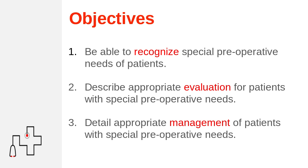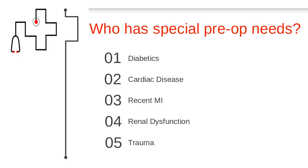So when I say special preoperative needs, there's an exhaustive list, but this is the main thing, right? These are the people that when I'm evaluating their past medical history, these are the ones that really stick out to me as needing to ensure that their disease pathology is stable and that it's not going to have any effect on their surgical outcomes.